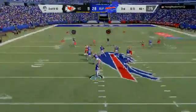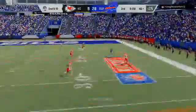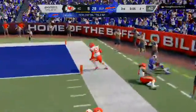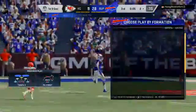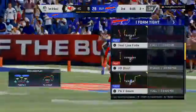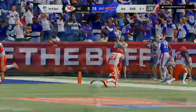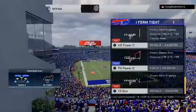85. Allen now throwing again. He's got it at the 15. A big play here for Buffalo. 44 yards. Complete to John Brown. 1st and goal at the 2-yard line. It'll be 1st and goal when we come back.